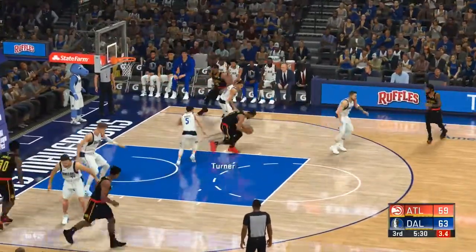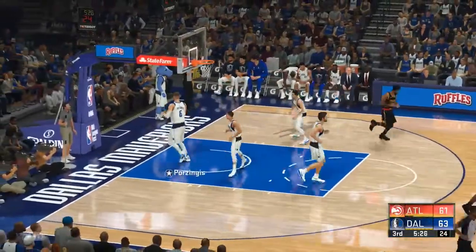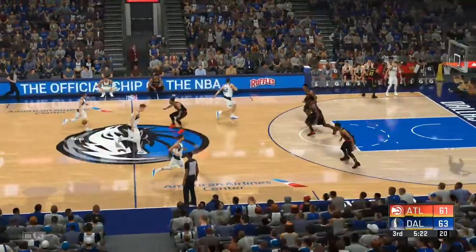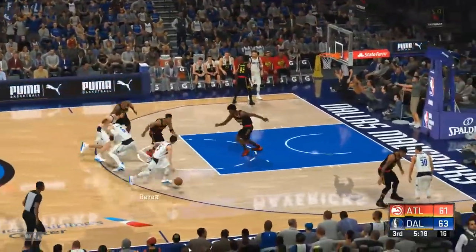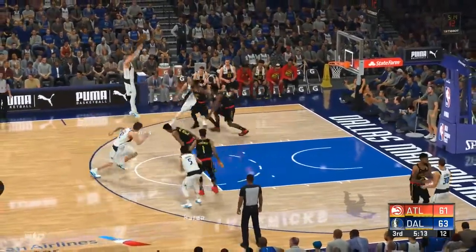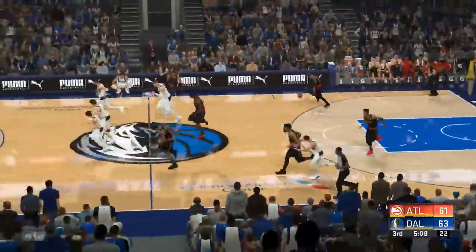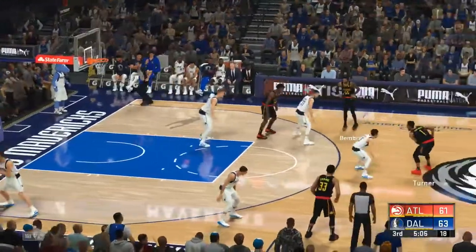Porzingis with the block. You know, when Porzingis combines quickness with his reach, getting off the floor like that, he can block just about any shot. Really, the defense is helpless to stop a layup right there. Just too much of an advantage in terms of the mismatch. Here's Barea. Out to Porzingis. Fires for 3. Bembry with the rebound. Atlanta's gone into a slump here from 3-point range, shooting just 1 of 5 here in the 3rd.